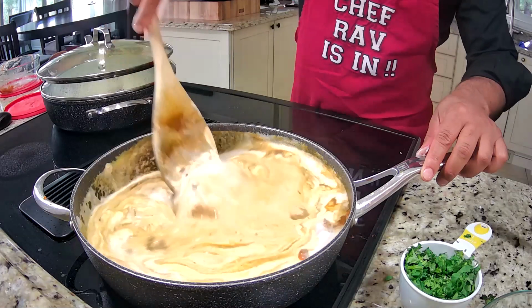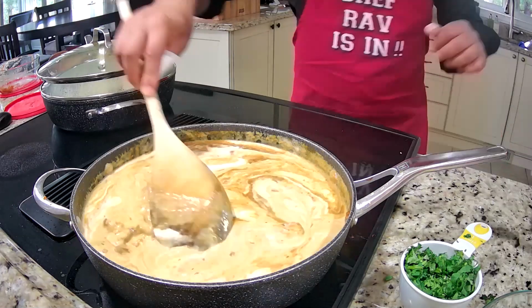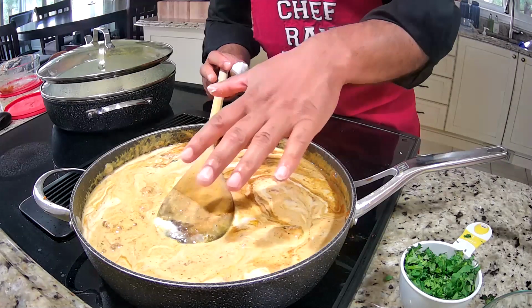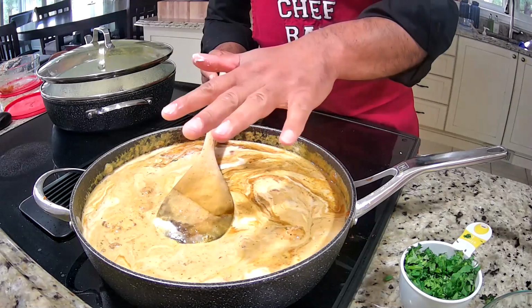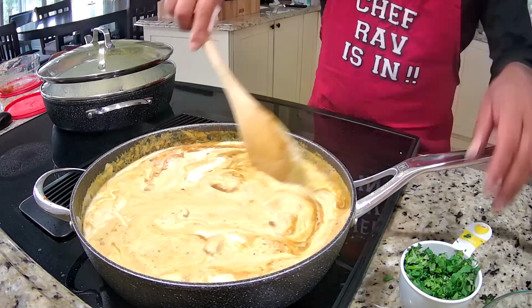Can you just repeat what you did there? So I added the chicken first, then I added the puree or the blend that everybody was supposed to do, which was the yogurt, the cream, the butter, coconut milk, and banana. I'm going to add the coriander at this stage as well.